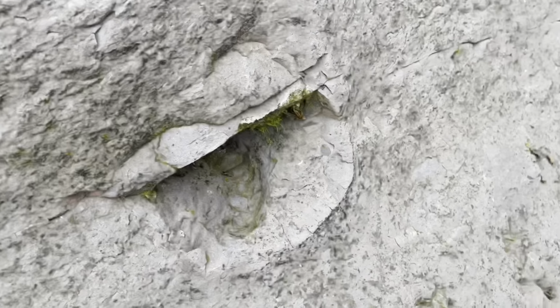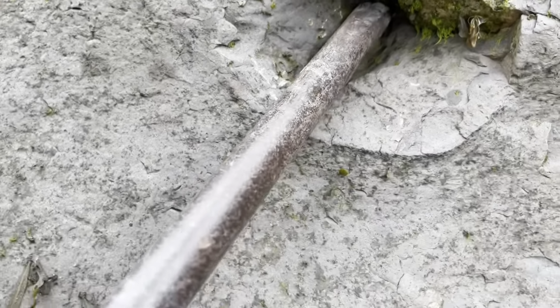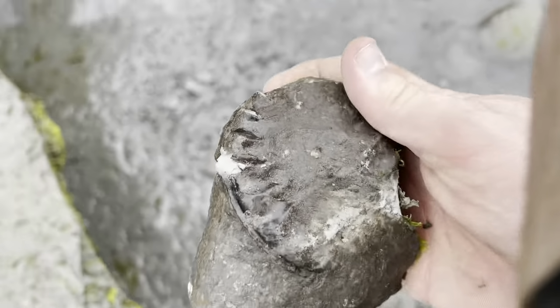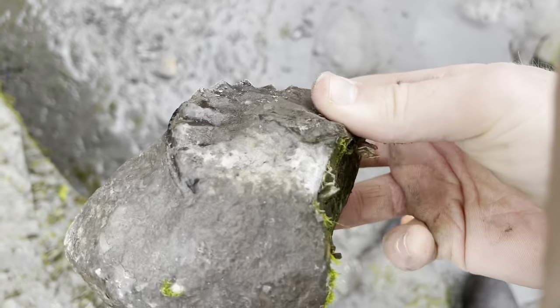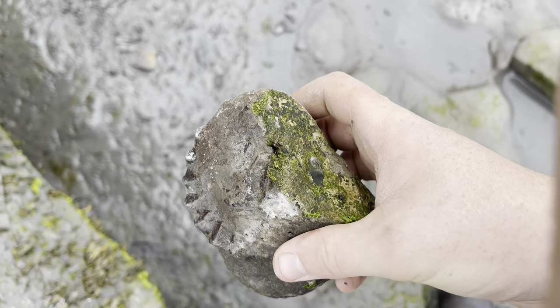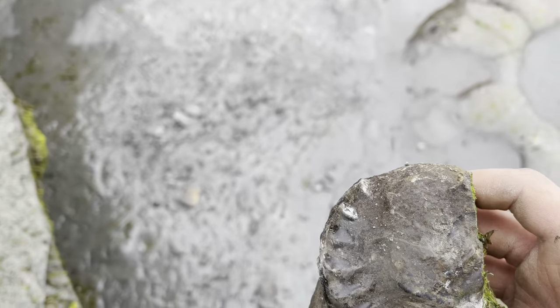The first of the last two is this one. Let's get this one out. Now we already know there's been one sat there. It's just whether or not there's another one further in. Oh, brilliant. Look at that. So it looks like there's pretty much a perfect ammonite inside that. See part of it there, part of it round here. That's pretty nice. Okay, we'll wash that off in just a moment.